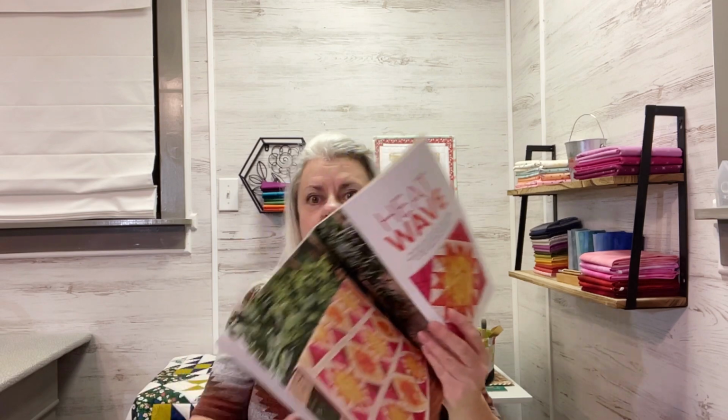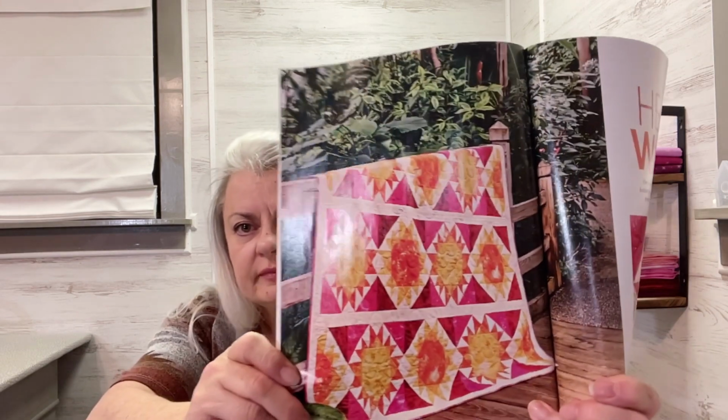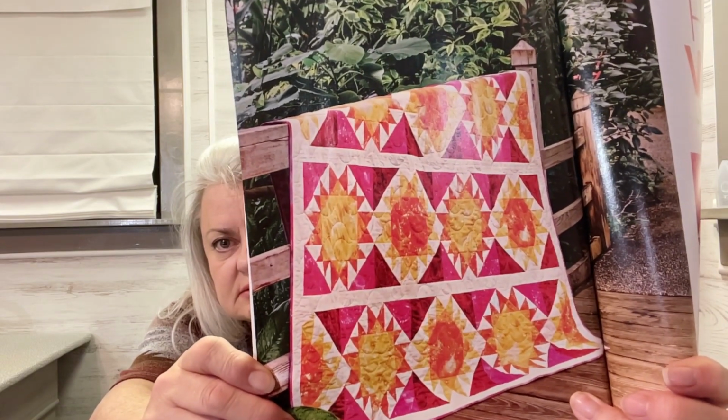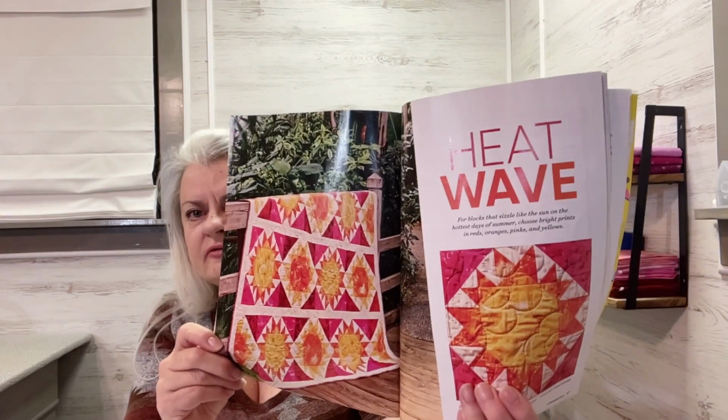Let's see, where is it? It was a juicy one. Juicy in that looking at the fabric makes my mouth water. Isn't that pretty? That's out of Batiks. Very pretty. Heat Wave, it's called Heat Wave. I like that. Nice big star.